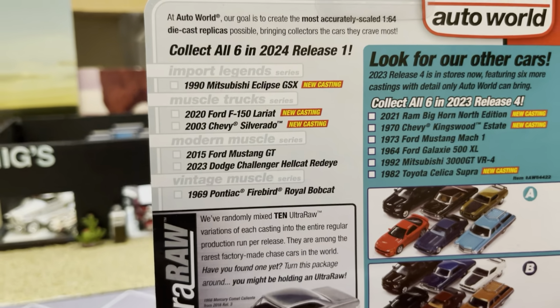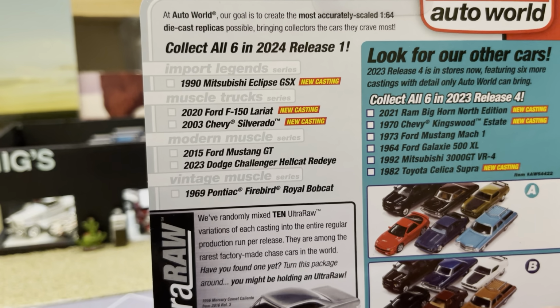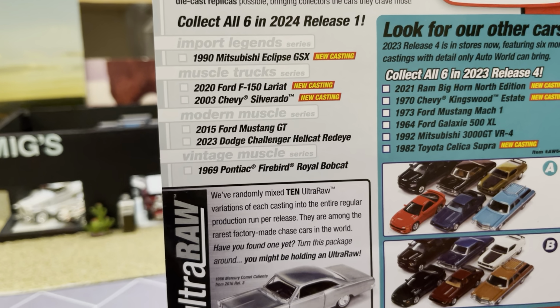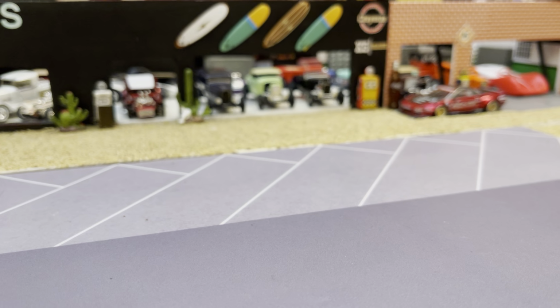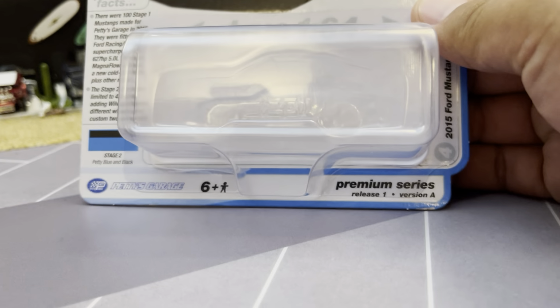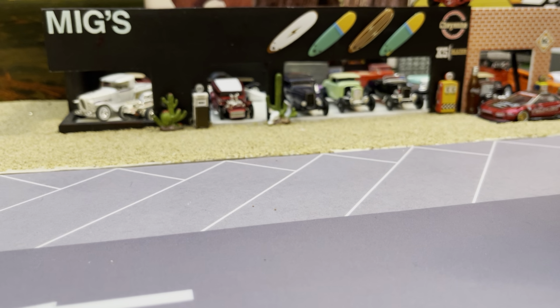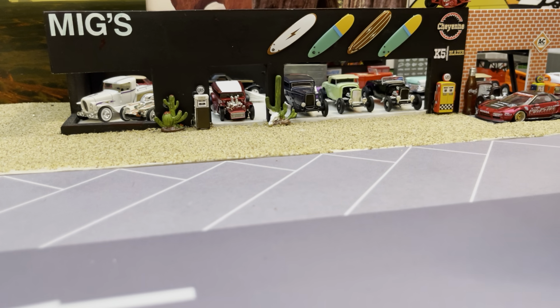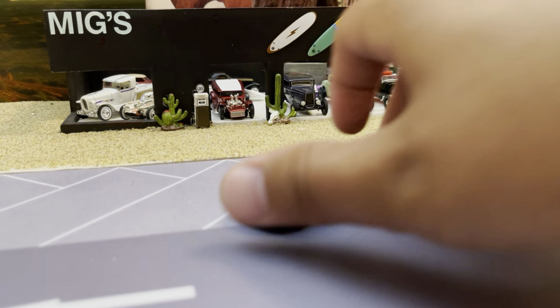These are the cars. I won't flip these all around. These are all the same set. This is the first release. Got everything except the GSX Eclipse. I have the GSX Eclipse in the black, but this set had the gold. This is the version A of everything. So this came with the red Silverado. I have the green, so I was able to see B first, not A.